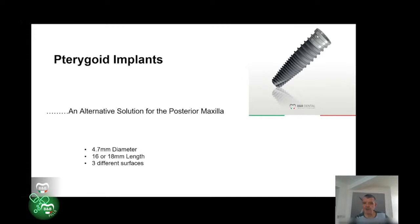So if we look at the implants here, it's quite a strange looking beast, isn't it? First of all, it's quite wide in diameter because in this area of the jaw, it's going to get a hell of a lot of force on it. So it's a 4.7 millimeter diameter implant, and they come in just two lengths, either 16 or 18, because obviously it's got to go a long way through the tuberosity up into the pterygoid process.